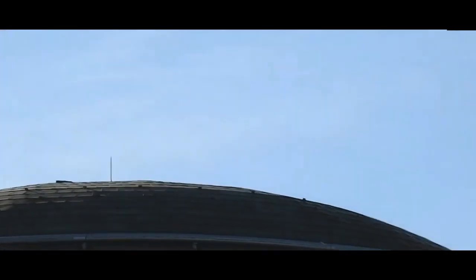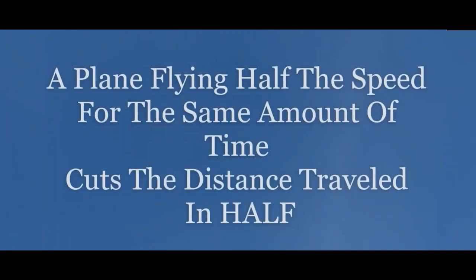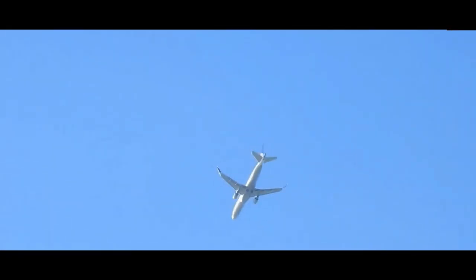If jet planes are only traveling 250 miles per hour, when we're told they're going 500 miles per hour, that cuts the distance traveled in half. Math and observation proves that planes fly half the speed that we're being told.